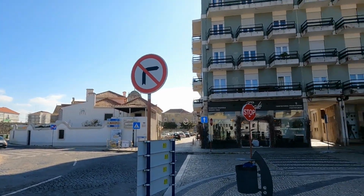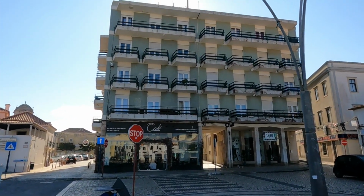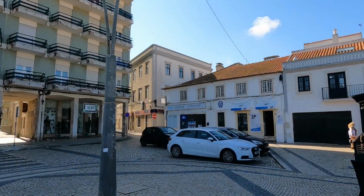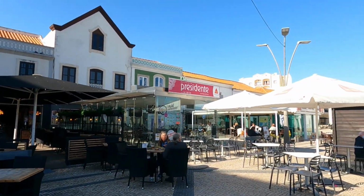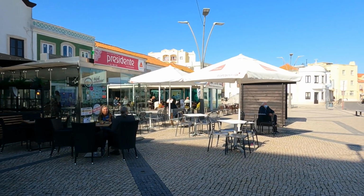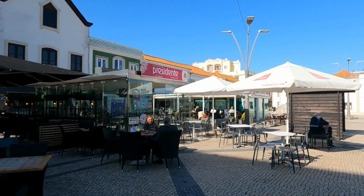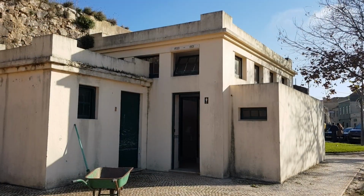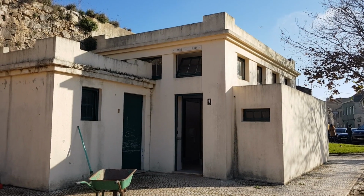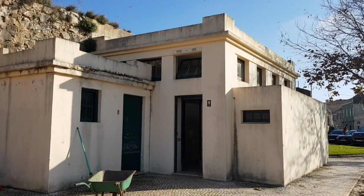Come around, and I love this building with the road right through the middle of it. And there are some nice cafes along here, Pasteleria Presidente, and there's a couple of others, and it's a bit quiet at the moment because we're here on a Thursday. When we came on a Saturday once, this was absolutely packed. So here we have more public toilets inside the city walls, and these ones are dated 1930 to 1931. It's so cool.